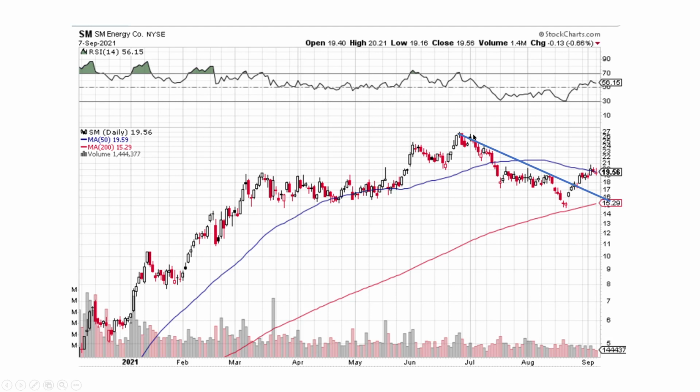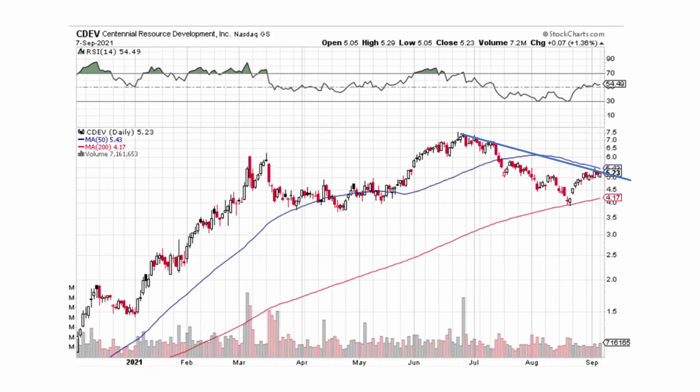SM Energy, we broke the downtrend. We've got two small little down days here. I think this looks really good to continue higher. If we see oil move higher and the dollar move lower, I think we're primed to move higher here in SM.